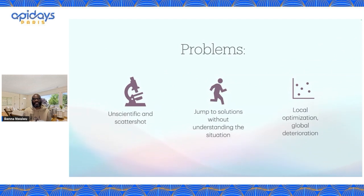First of all, it can be quite unscientific and scattershot. Okay, so we're doing all these improvements. But how do we know the improvements that would give us the best bang for our buck, so to speak? How do we know the improvements that will give us the big changes in the quality, the specific improvements in quality, in delivery, in lead time that we're looking for, if we just have this huge list of to-do items to walk through?